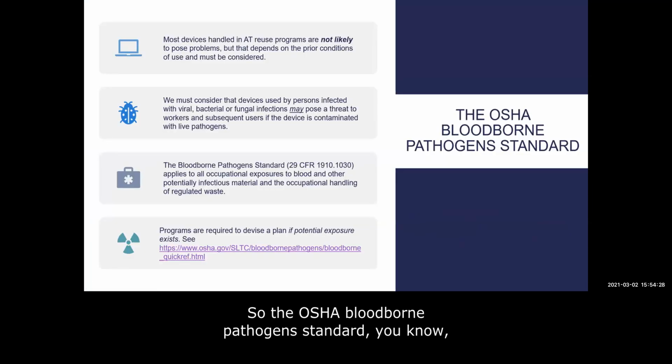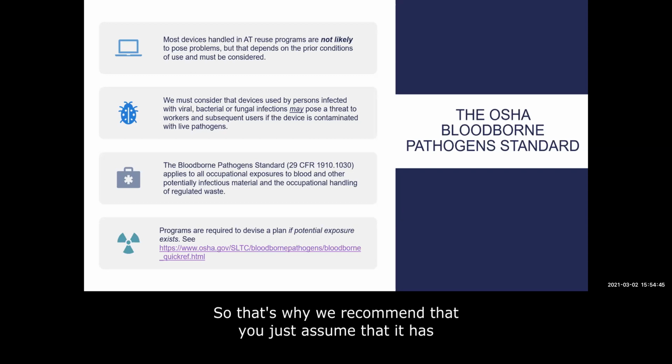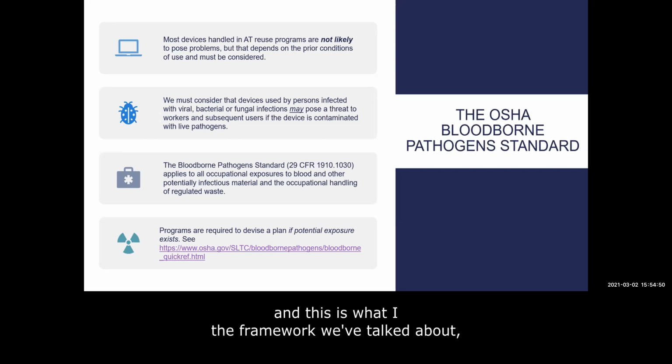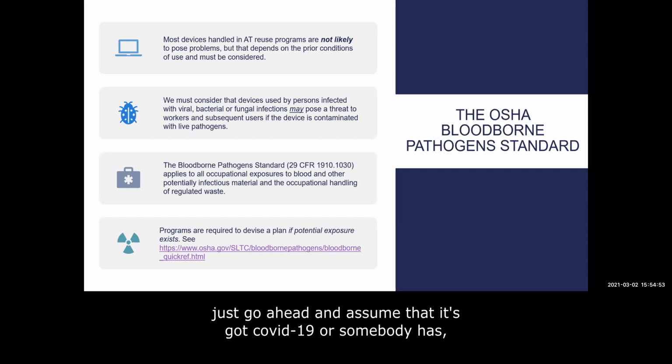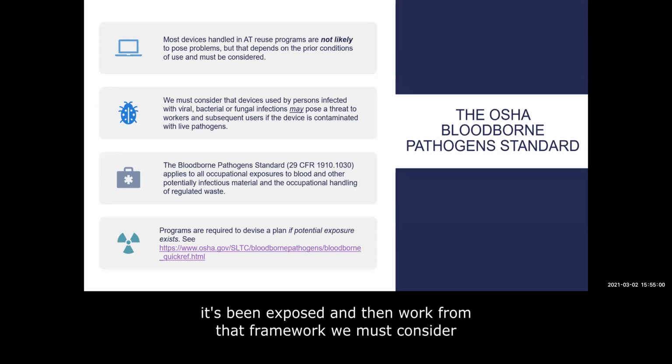So the OSHA bloodborne pathogen standard: most devices handled in the AT reuse programs are not likely to pose problems, but it does depend on the prior conditions of use, and that has to be considered. So that's why we recommend that you just assume that it has, and this is the framework we've talked about. Just go ahead and assume that it's got COVID-19, or that it's been exposed to bloodborne pathogens, and then work from that framework.